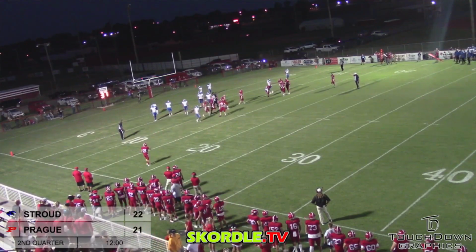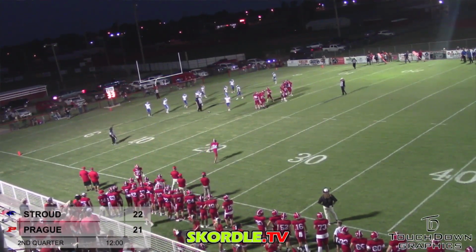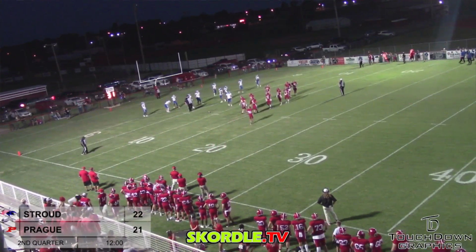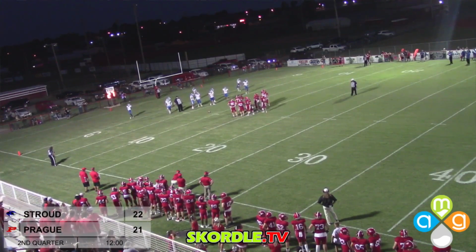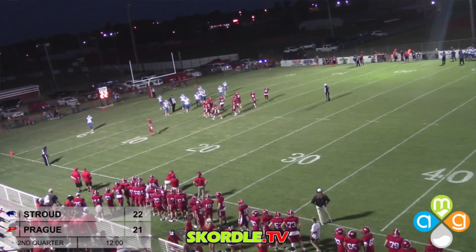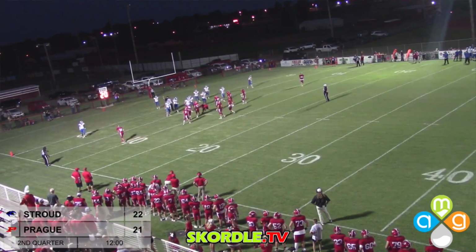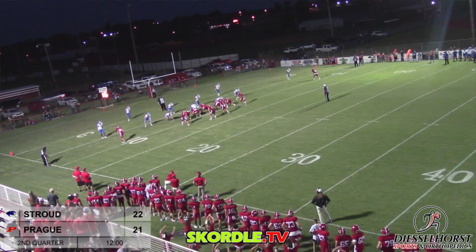A couple plays ago there, Mike, was the first attempted pass of the night from the Red Devils. Davis had his L wide open in the back of the end zone, but Morris made a great leaping deflection for Stroud. So it looks like it's going to be first to goal from about the 8. Full extension.